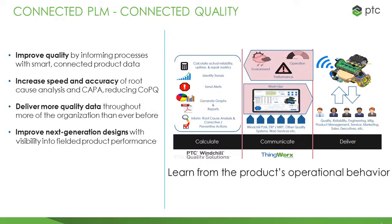its design, documentation, and supporting requirements. This new level of insight throughout a product's entire life cycle enables companies to improve their quality planning and take new approaches to addressing quality issues. By centralizing access and gaining early visibility, the net result for companies is a reduced cost of poor quality, improved speed and accuracy of root cause analysis, and CAPA.